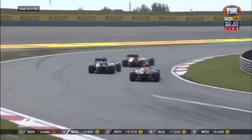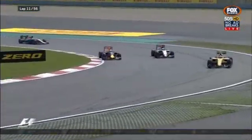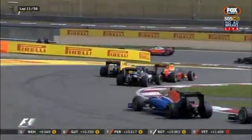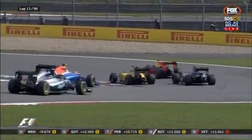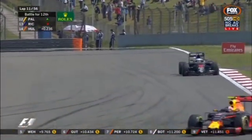Now we look at the former race leader Daniel Ricciardo moving in on Nico Hulkenberg going into turn 1. Hulkenberg goes wide. Ricciardo is able to hug the inside line there. He's picked off one driver. It's going to be difficult to get past Palmer because he's now got the inside line, but Ricciardo, I think, has managed to do just that.